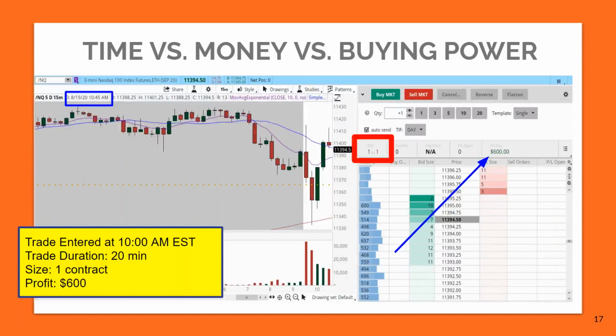Versus Nasdaq, and this is a futures contract. You could see it right here, the same date, 10:45. You could see it right here. This is when I took the snapshot, so you can see that it's from today.